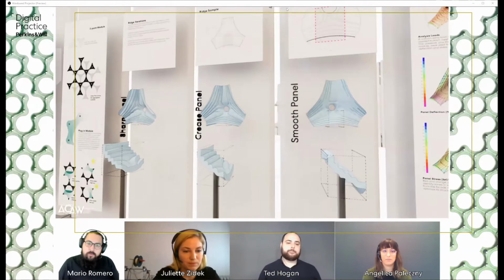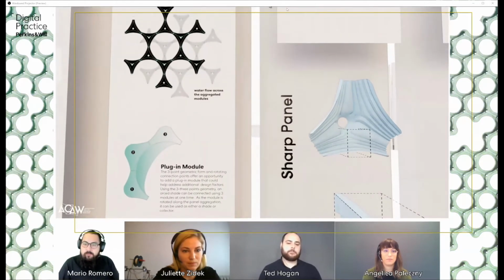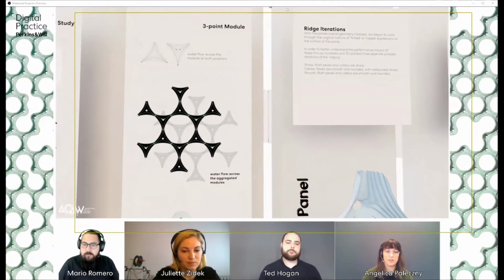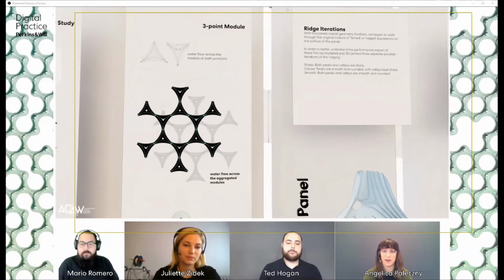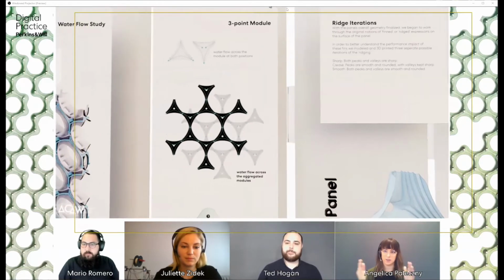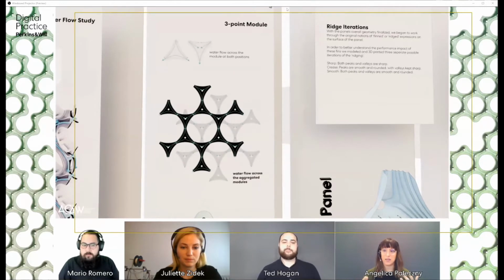And then kind of going back to that 3-point module, I think we could talk a little bit about what we sort of were experimenting with as well. Yeah, so Mario started to talk a little bit about how we were studying the ways that these varied ridges and valleys really started to inform the way that the flow was creating across the module. So when we stepped back and really looked at it, not just as a singular cutout of the module itself, but as a full piece, we really started to understand these secondary dynamic flows that started to inhabit the modules as they were put together.